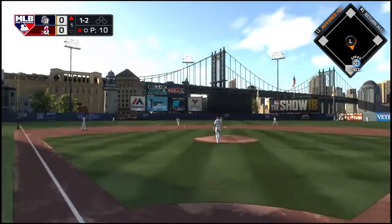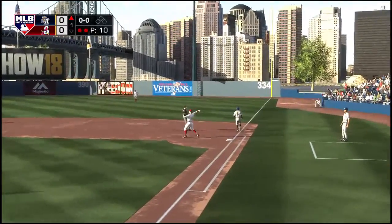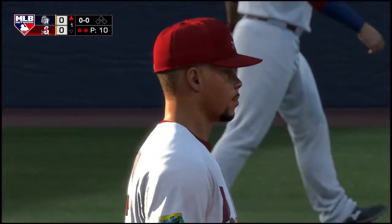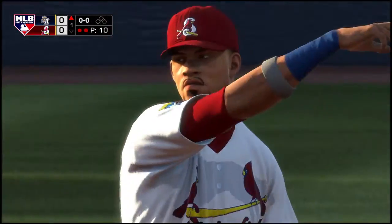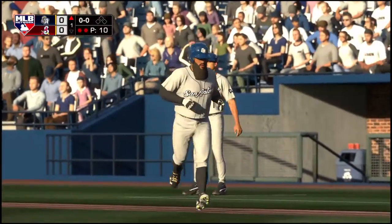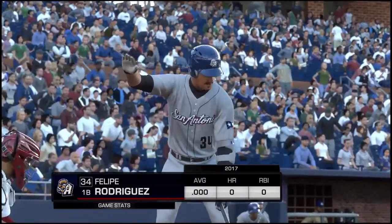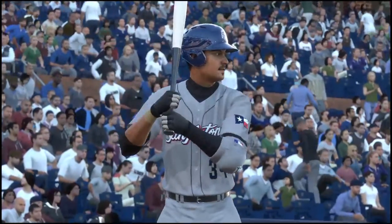Hit on the ground is short. Scooped up. Throw gets him. 2 down. Batting first baseman, Felipe Rodriguez. Now to the plate, Felipe Rodriguez. First chance for him here in the top of the first with nobody on.